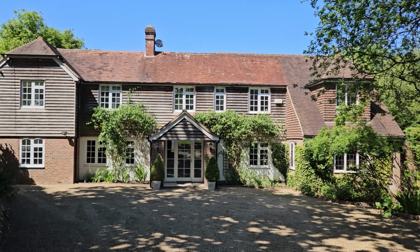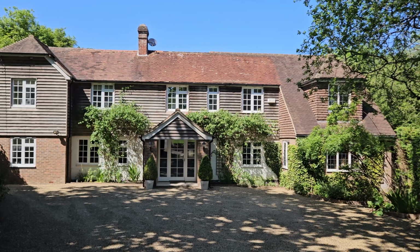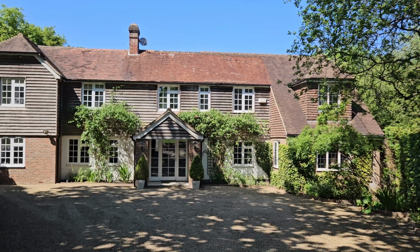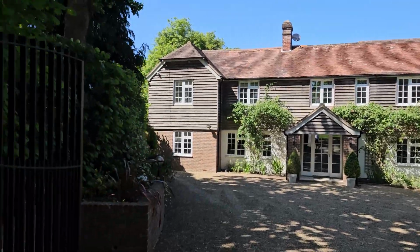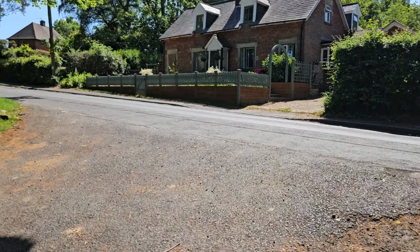Good afternoon, everybody. We're here today in Hadlow Down to see this absolutely incredible 4-bedroom detached family home. So I thought I'd wander you around a little bit, give you a bit of an idea of the property inside and outside. So we're on School Lane today in Hadlow Down.